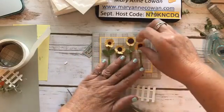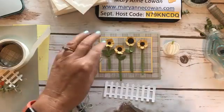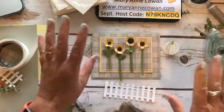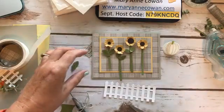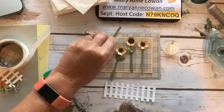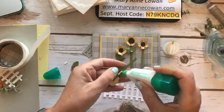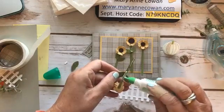And don't let me forget to add my leaves. You could add Wink of Stella to all your flowers. I'm not going to do that because it's going to take me too long. And I think I'm going to use white glue. That's a lot.